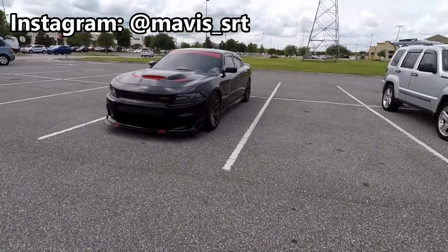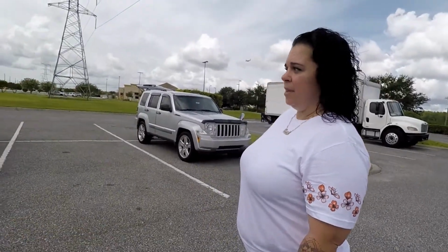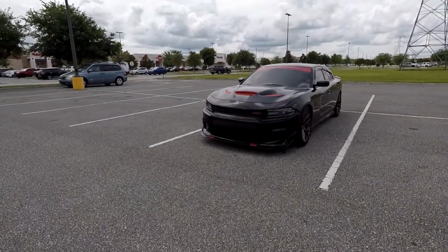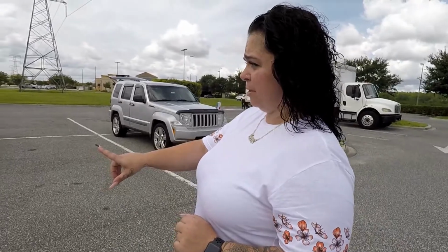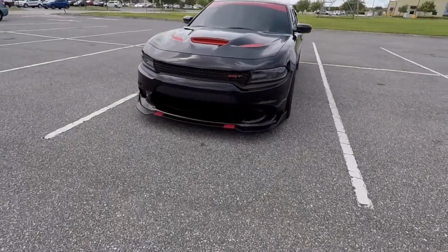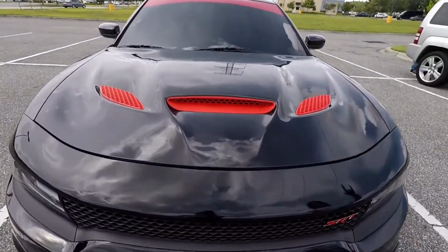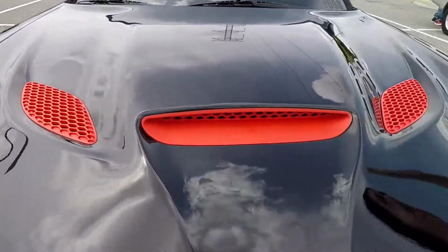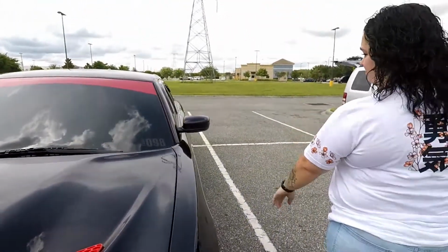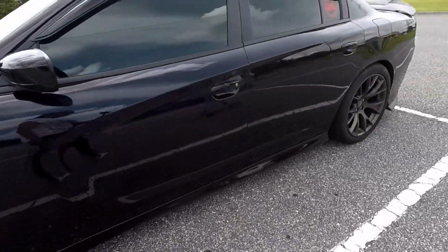So name a few things that you actually did to it, because if you've only had it for a few months, how many things have you actually done? The only things that I've personally done is the front lip splitter, which needs to be replaced. On the hood, we replaced it with the red theme, so we just did the red inserts. It came fully tinted. Just added the red banner. Then, of course, rain guards, because it's Florida.